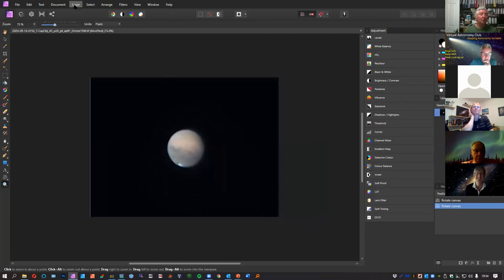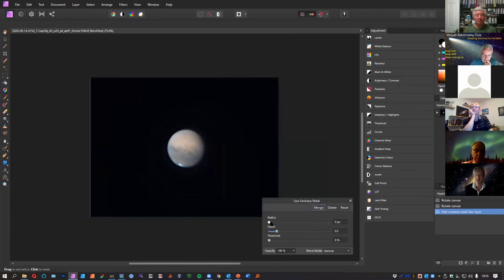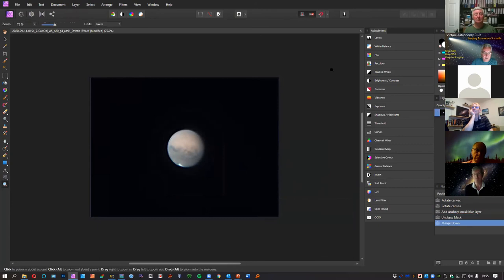And then what you can do there, if you want to sharpen it up a little bit more, and you've got to be careful here, because too much sharpening is horrid. If you go to the live filter layer and go to sharpen, and then you can unsharp mask. And then if you do a radius on that and a factor, it starts to sharpen the image up a little bit more. But again, don't go too mad. There you go. And then just merge that with the image and you've sharpened it up again a little bit more.